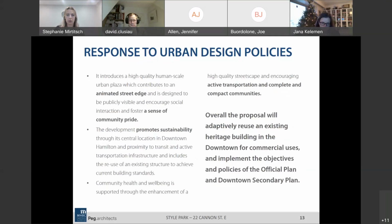So overall, the proposal will adaptively reuse an existing heritage building in the downtown for commercial uses, and it implements the objectives and policies of both the official plan and the downtown secondary plan. So with that, I'm going to pass it over to Mark, who will walk through the building design and again, focus on that building addition.